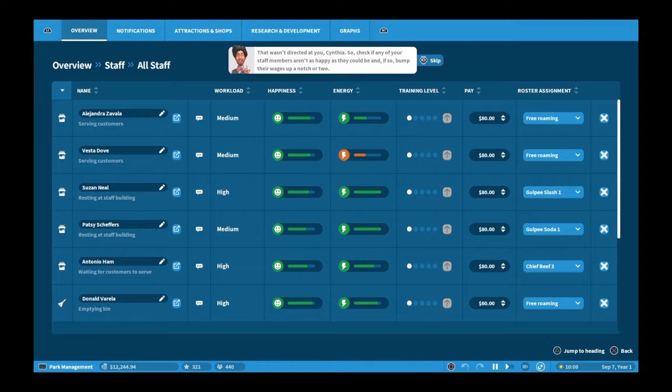So, check if any of your staff members aren't as happy as they could be. And, if so, bump their wages up a notch or two.